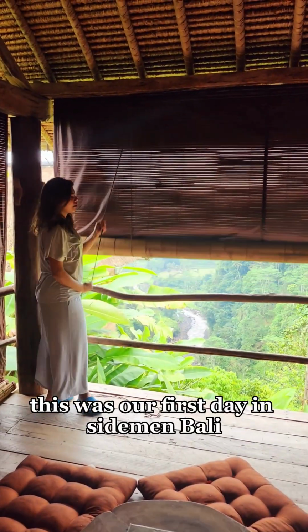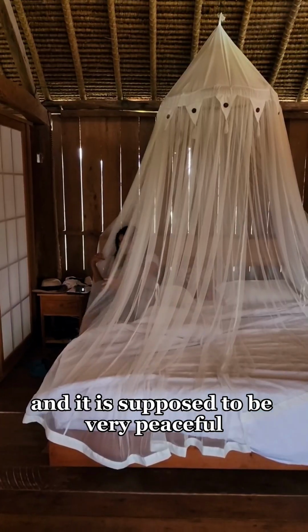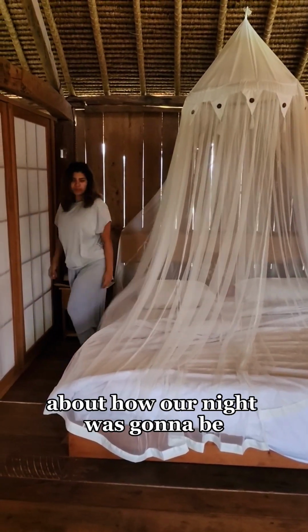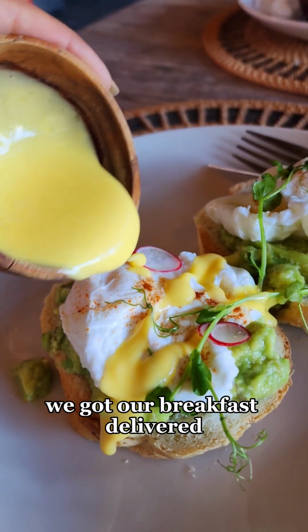This was our first day in Sidemen, Bali. Sidemen is a small village in the east of Bali and it is supposed to be very peaceful. We woke up in the morning. We were a bit apprehensive about how our night was going to be, but it was quite uneventful. Then in the morning, we got our breakfast delivered.